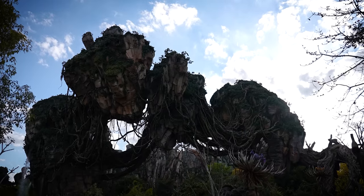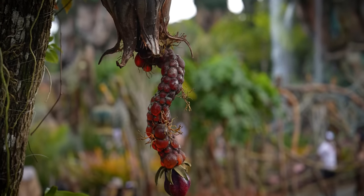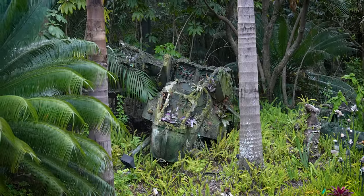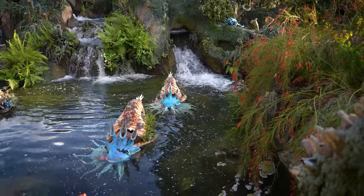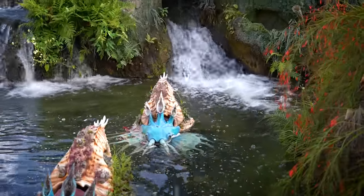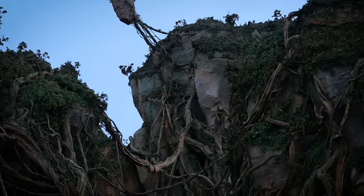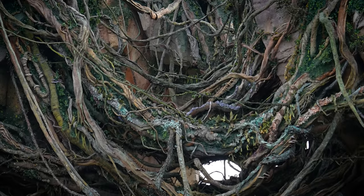We've only been here like a handful of times since this land opened, and there's still things that I'm noticing. Like over here, there's an earth vehicle of some kind that has been here for decades. It looks like decades. For me, Pandora's like Galaxy's Edge in the way that it rewards multiple visits. You see new things every single time you're here. It's all in the little details.